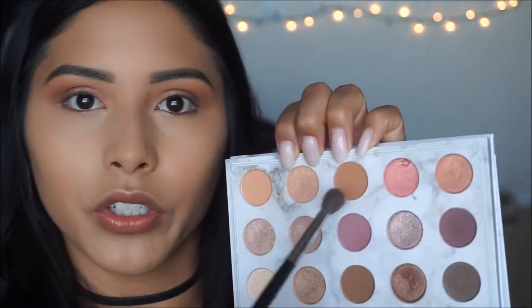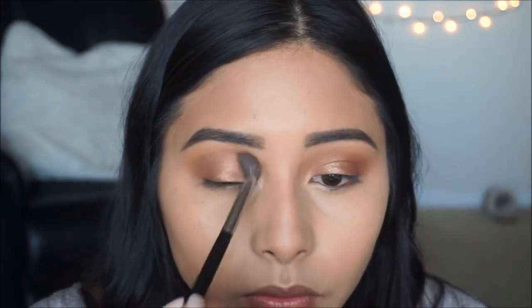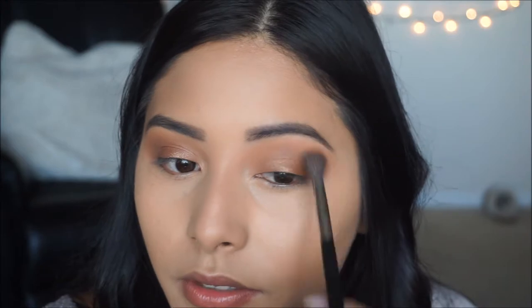Going back in with the Morphe M535 brush, I'm just going to go ahead and pick up that darker orangey shade from the palette, which is right here, and I'm just going to run that through the eye just to make sure we blend all the harsh edges and everything is nice and soft.